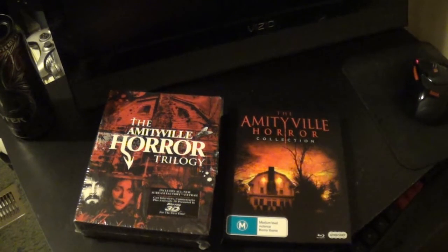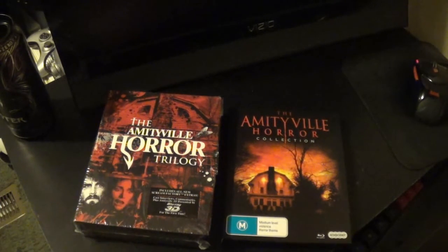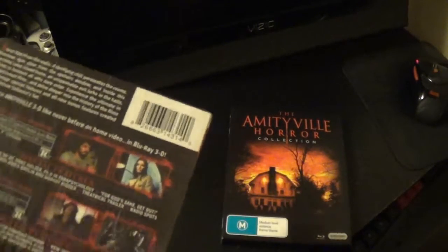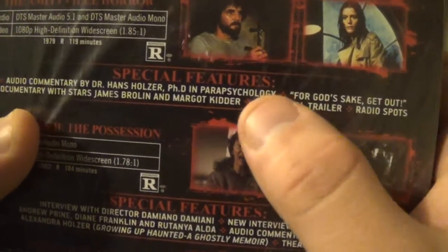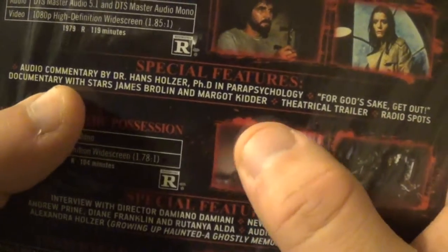And surprisingly, there is a difference with the contents of the box sets. So, the Amityville Horror Trilogy by Scream Factory here, as you can see, for the first film, it has special features and audio commentary, which is a good audio commentary, by the way. For God's Sake, Get Out, which is a documentary, and then the theatrical trailer and radio spots.